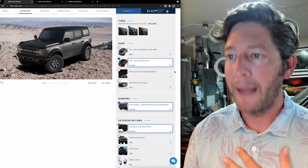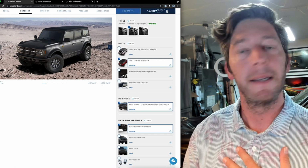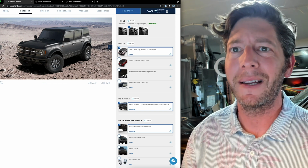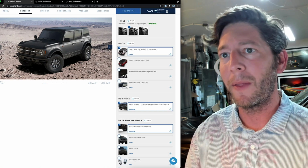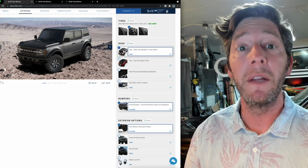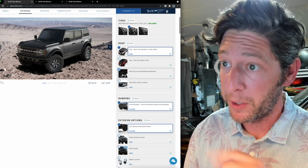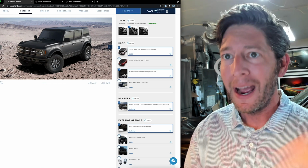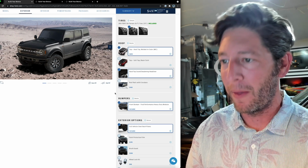Now, I like a hard top, so I'm selecting the hard top for $695. Some of you will be like, whoa, this is like a Jeep, I want to take the roof down, and all that stuff. That's for you, that's fine. I like the option of a hard top, and if you live in colder climates, a hard top, especially with the sound deadening headliner, is going to be the way to go here, and then you can still take pieces off and do all that fun stuff.